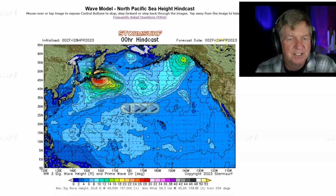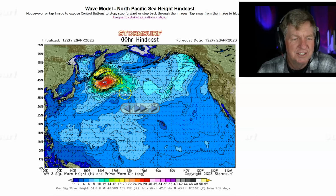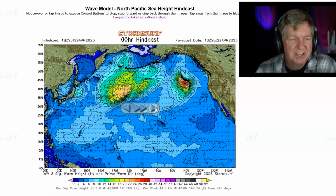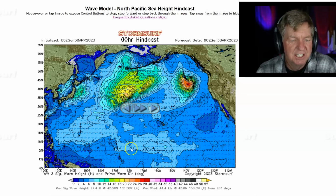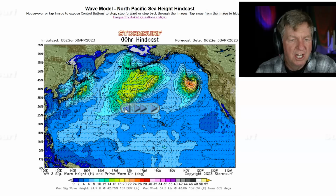Seas at 30 feet. This was on Thursday night, the 27th of April. It built to maybe 30 or 31 feet, something like that, as it went into Friday, pushing southeast. Then on Saturday it started fading as it hit the date line. The date line's right there. But Hawaii's right there. You can see good opportunity for swell pushing towards the Hawaiian Islands.